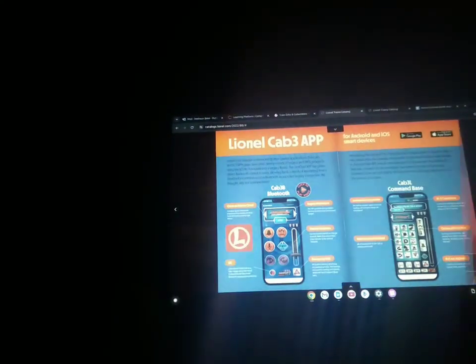So let's go ahead and get started with the Lionel 2022 catalog. Alright, so they have the table of contents, Cab 3 app, Race 3. First up, they have the Vision line. They have the Norfolk and Western Class A's. They have the prototype, Norfolk and Western 1238 and 1218, the excursion version. And there's also some Norfolk and Southern excursion pack for coaches.